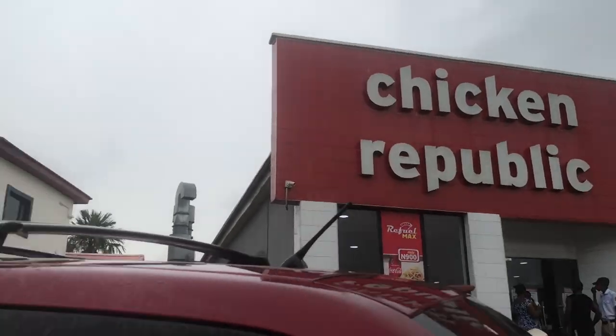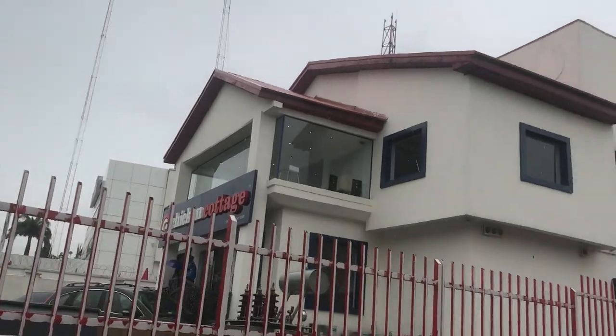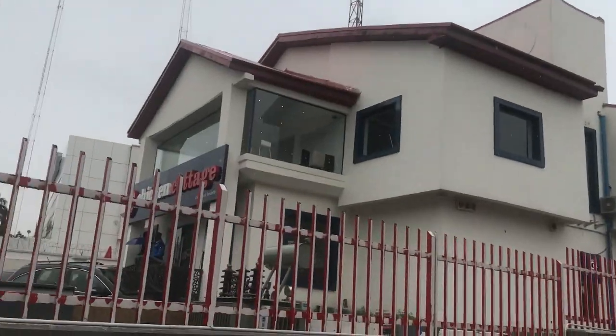They don't have jollof rice at this first Chicken Republic. So now we're going to Chicken Cottage, and Chicken Cottage is actually on the other side, so they are literally just side by side.